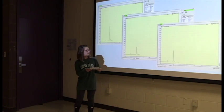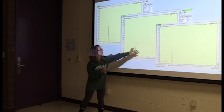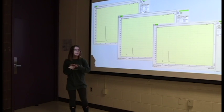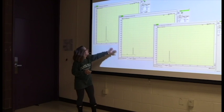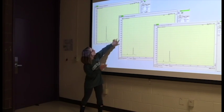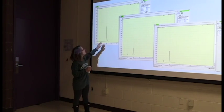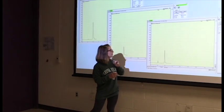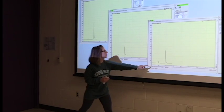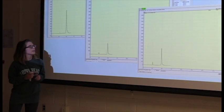Okay. And these are just the 3 peaks that I told you about. This is 1-to-1, and I know it looks a lot smaller. It's just because the variability was different. But so this is the 1-to-1, this is 1 to 2, and this is the 1 to 3. And you can actually also see the little iron peaks increasing.